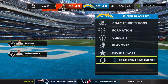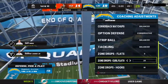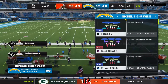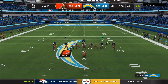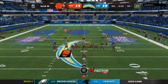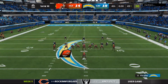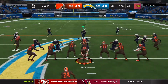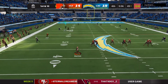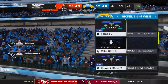Back now at SoFi Stadium in Inglewood. It's the Browns with a deficit. They're trailing, but with the football here to start the 4th. Mayfield off the play fake. And this is incomplete. Another incompletion with that one.